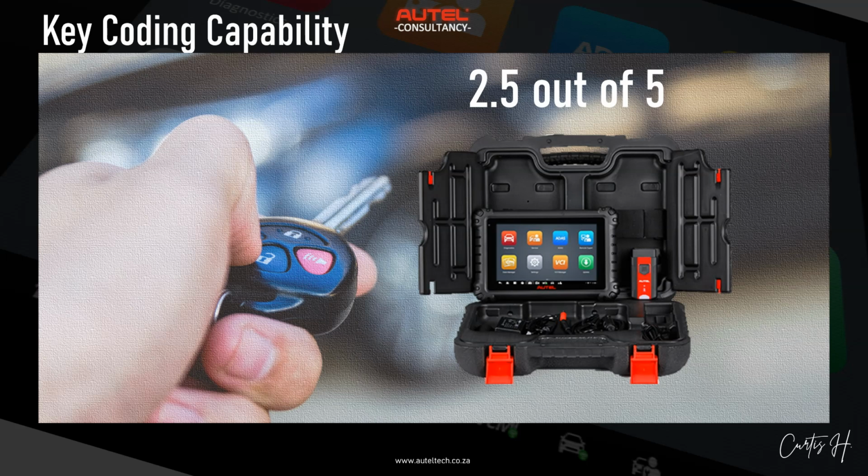Also, it does not get pin codes. For Chrysler, you're going to need to get that from a third-party website, and once you get that pin code, then you can gain access to any Chrysler key coding if it's asking for a pin. So just remember, Asian and American vehicles up to 2013, no European key coding.